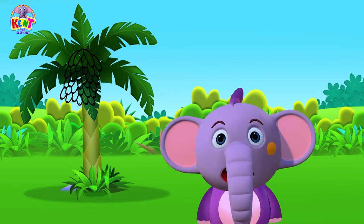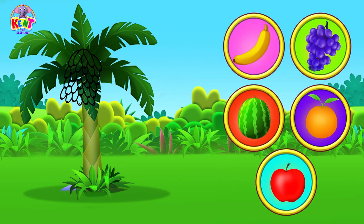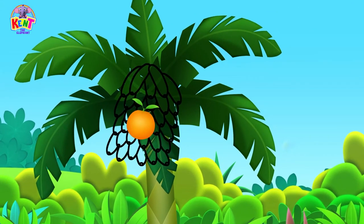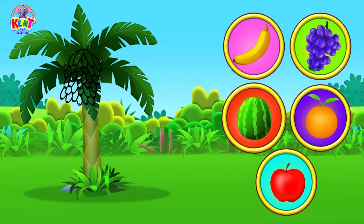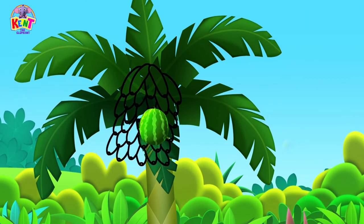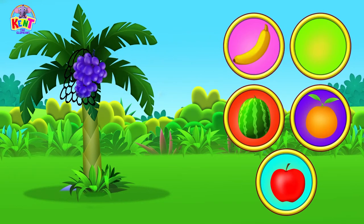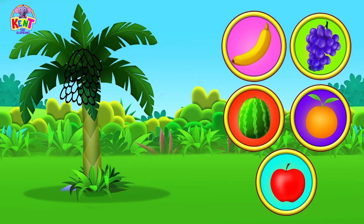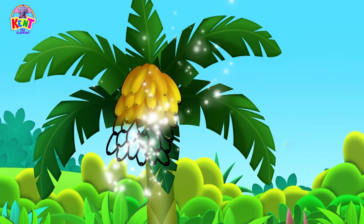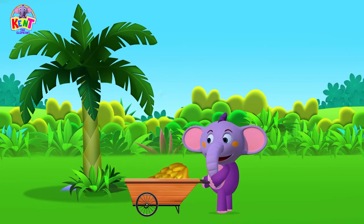What fruit is this? What could fit here? Which fruit would go in that tree? How about an orange? No, it's too round. It doesn't look right. What do you think? Could it be a watermelon? No, too big. It looks kind of long-shaped. Could it be grapes? No, that's not the right shape. It must be banana. Let's see. Yes, it's perfect. It's a bunch of bananas.